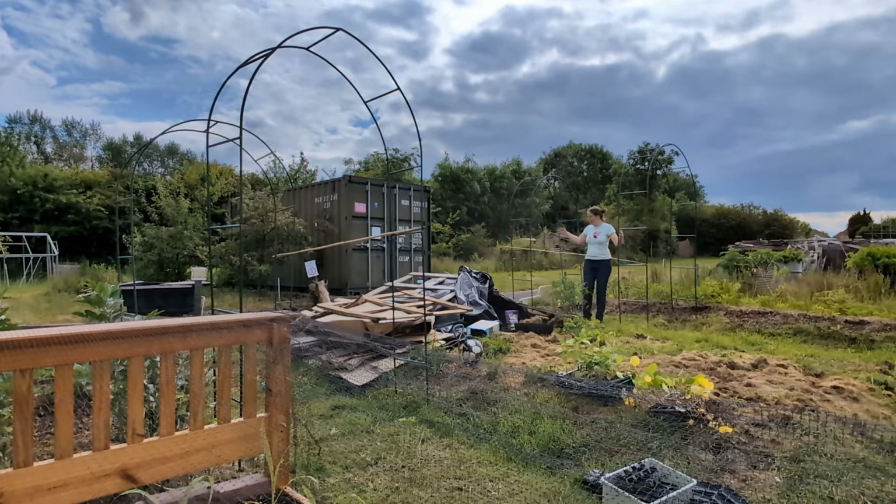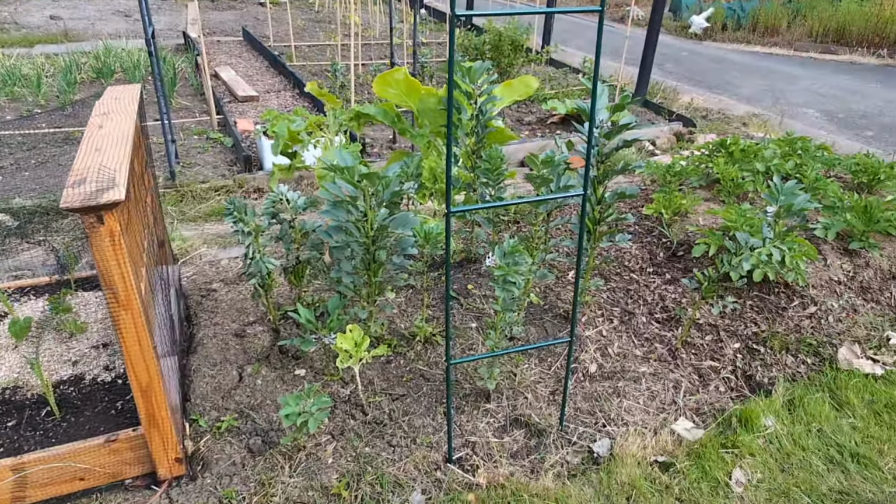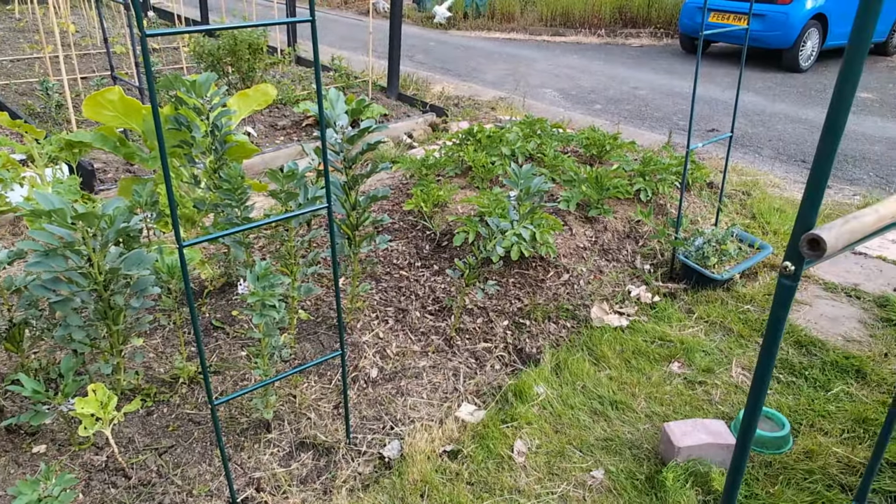And I was a bit worried about what space these would take up, because I thought the bed had infringed too much on the space here, but it hasn't. It's absolutely fine. So that's all good.